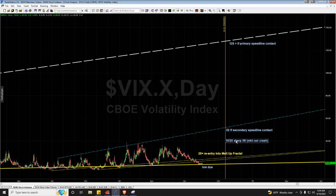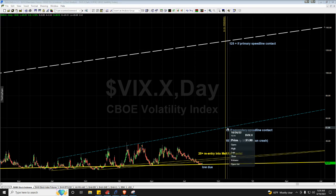But anyway, my big picture model, all the way up at the monthly bar and weekly bar level, I always refer to as a wet blanket, the overhead resistance in my proprietary indicators. It's not price based, it's behaviorally based. That influence lifts about October 20th. And so that's why I have this note, 1020, sharp lift, market can crash. Even if we were just to move up to the secondary speed line during October, that would be basically $52.